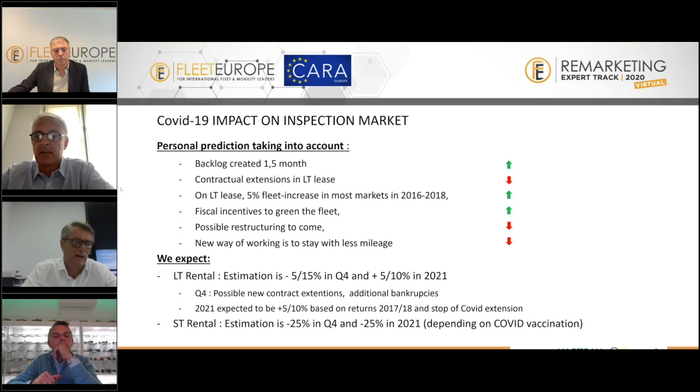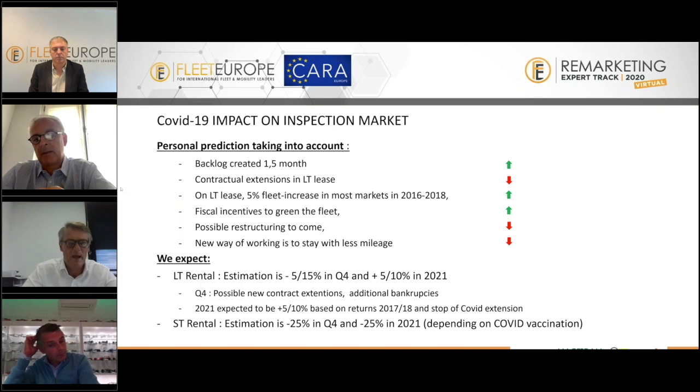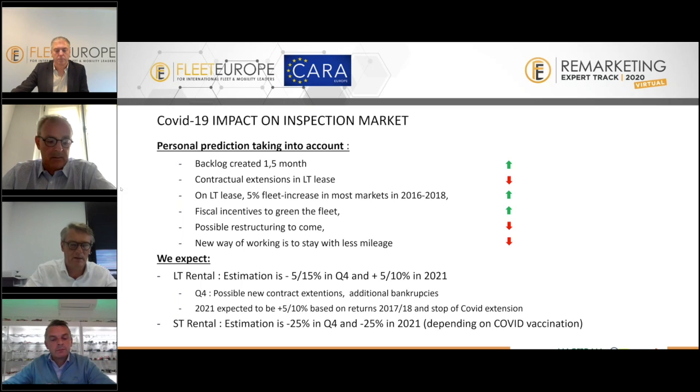We will come into an extent where there will be possible restructurings, hence decreasing the fleet or even bankruptcies. And finally, COVID has taught all of us to work differently, meaning that transportation and movement of people will be different pre-COVID than post-COVID, and that will for sure have an impact on the number of miles driven and on the number of cars used.